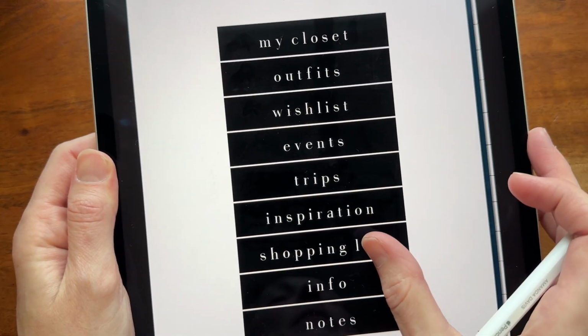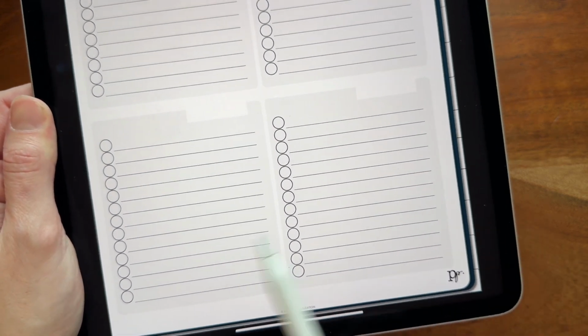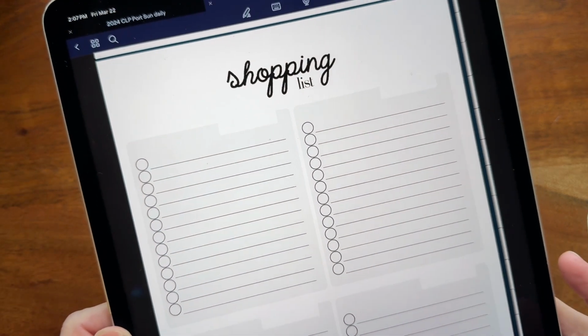And then of course, shopping list is next. We've got to have an ongoing shopping list. We've got 4 different categories here. So different things that you could be shopping for.